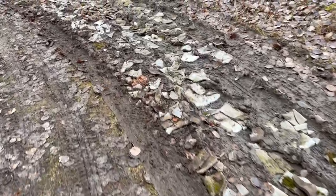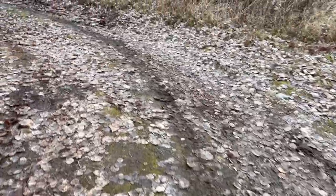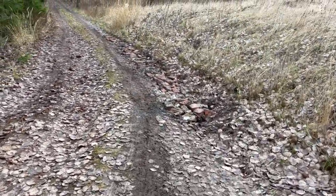Here we tested the curve. I drove here, so I didn't even go on top of the tiles. It's pretty soft, but yeah, the gravel should be arriving soon.